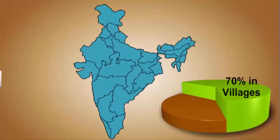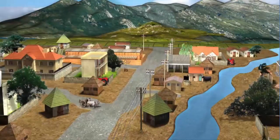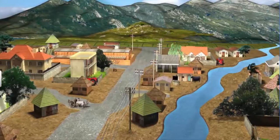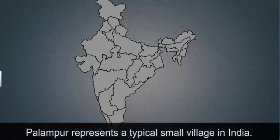Over 70% of the population in India still lives in villages. People living in villages require various goods and services, many of which are produced locally. Thus, a village is a good place to understand various concepts related to production. We have chosen Palampur as the place to study production.